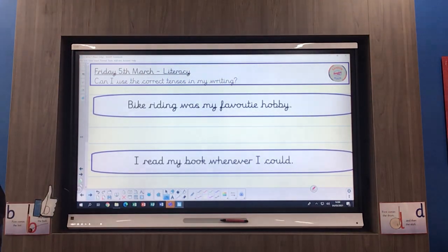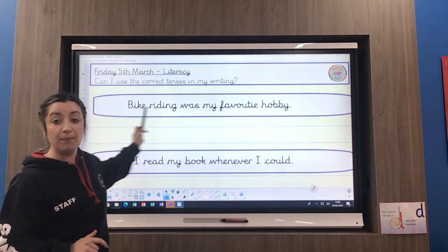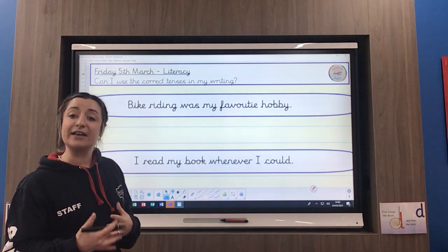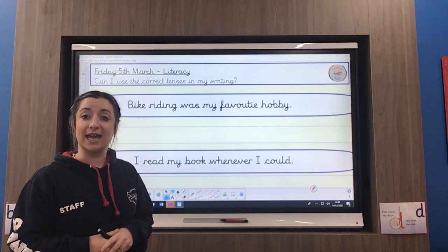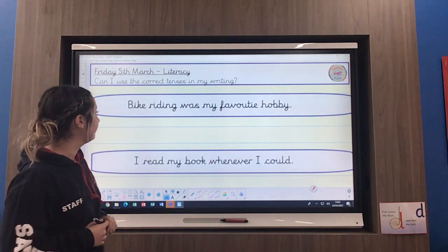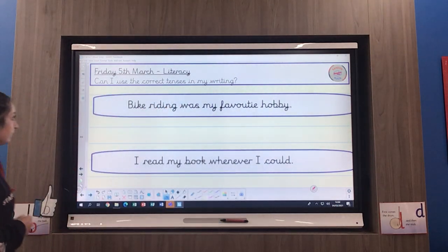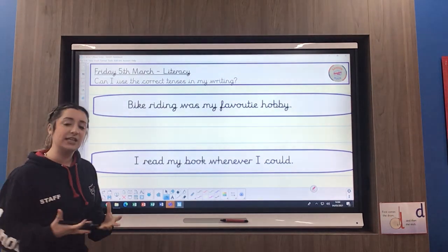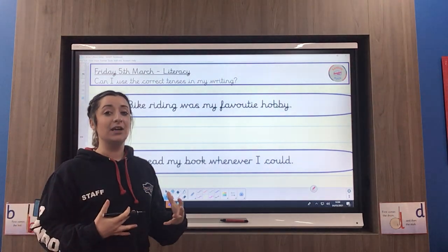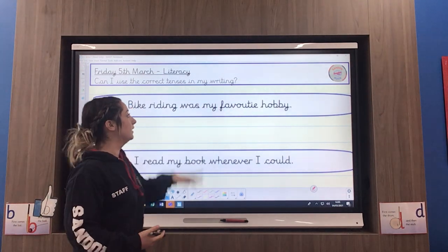So let's have a look at my two sentences on the board. What I want us to do is to transfer these from past tense to present tense, and that's something that you will be doing in your books today. So this will really help you for when you come on to do your learning independently. So I want you to read this sentence on the board. Brilliant. So bike riding was my favourite hobby. What's the word that I need to change then if I want to change it from past tense to present tense? Bike riding was my favourite hobby.